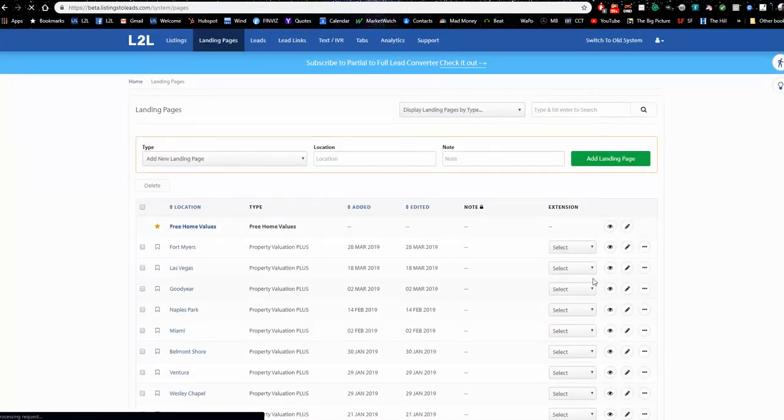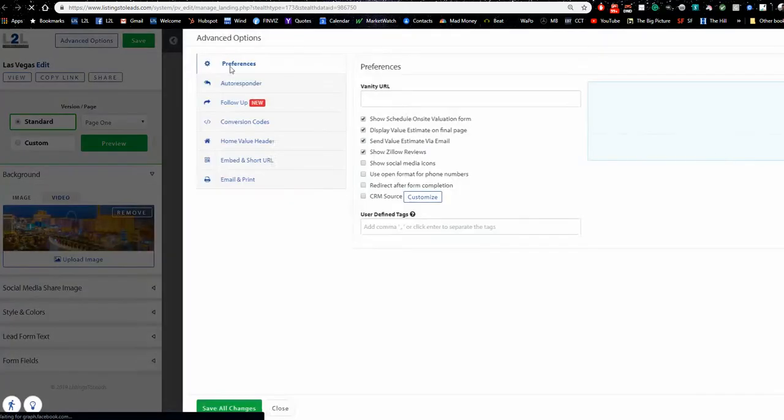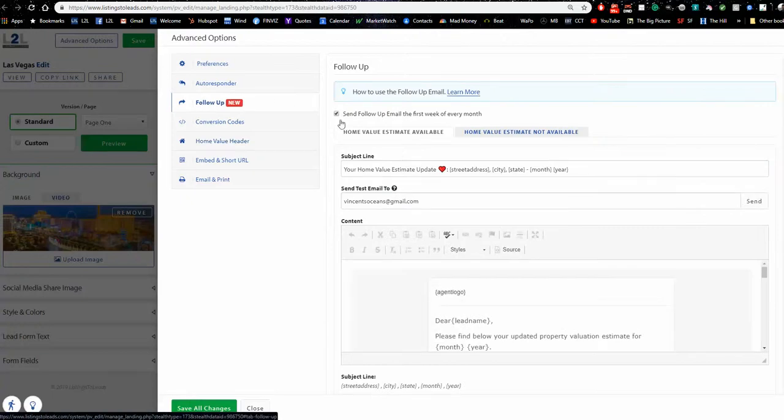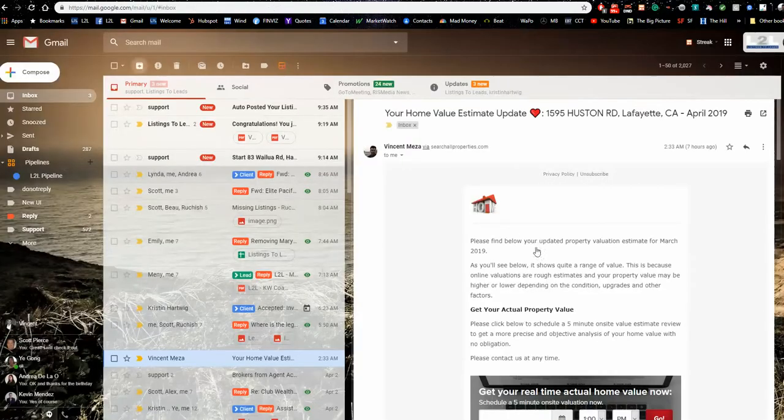But one thing I want to point out, which is brand new and you may not know, is if you click edit on this page, you will see an advanced options section. And the only thing you got to do is click that new button and then save this, which says follow up email the first week of every month. All right. What that means is, if you capture a lead with an email, every month we're going to give them an updated value. And it looks just like this.